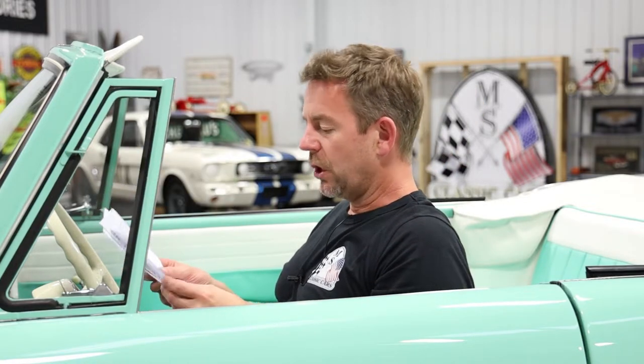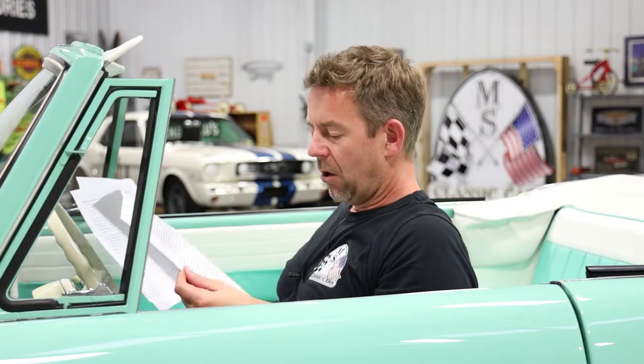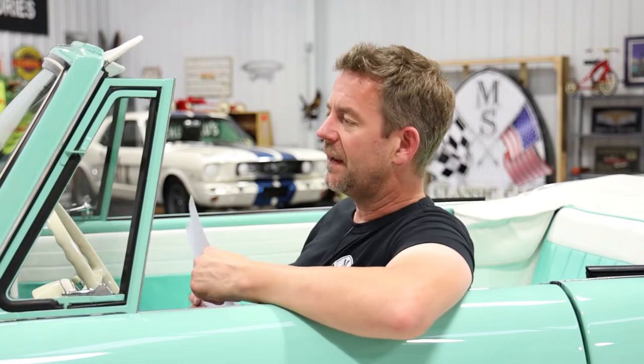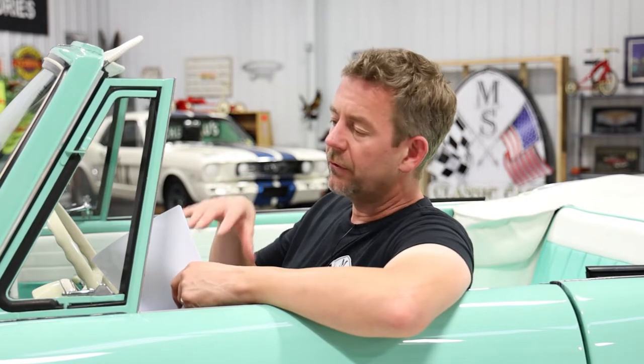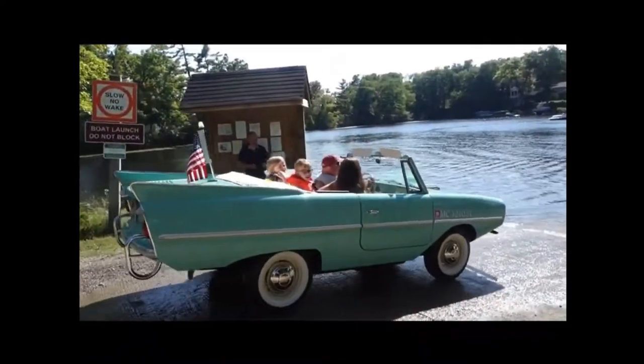So again, I thought that was really cool. You can go on the internet and check out all this information. These are extremely rare. They're very, very unique in what they do. We are going to actually tie in a video of this particular vehicle swimming, which is great.